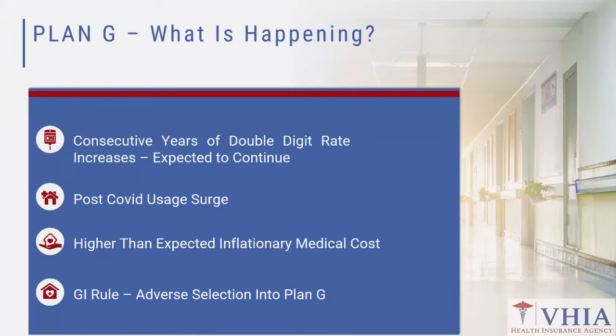Well, we're a few years past that COVID lockdown now, and all that pent up demand has really hit the carriers hard. So, if Plan G was the most enrolled plan, we've got a lot of people with this pent up demand. We've seen a couple of years of what they're calling a post-COVID usage surge. So, while we had a few years of low or maybe no rate increases, that's catching up to us now. It takes some time. It can take a year or two for the carriers to see what their claims were for the previous year, submit that data to the Bureau of Insurance, and get their rate increases in line.